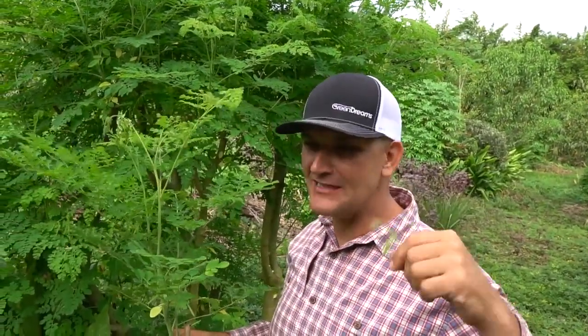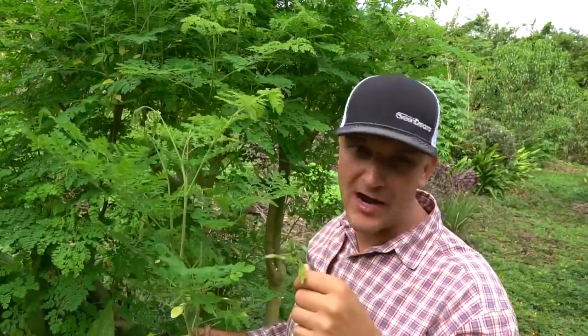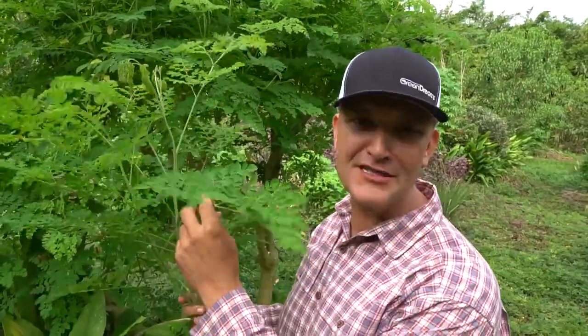This tree's also been called the horseradish tree. It has a little bit of a spice to it. So you can eat the fresh leaves like this. You can eat the dried leaves. You can cook and eat the pods. You can eat the flowers. You can use the roots. One of my favorite places here in Florida is Echo, and Echo's doing a lot of work with this tree. They're bringing this into third world countries. They're literally fixing malnutrition. So I look at this as having like a health food store in my backyard.